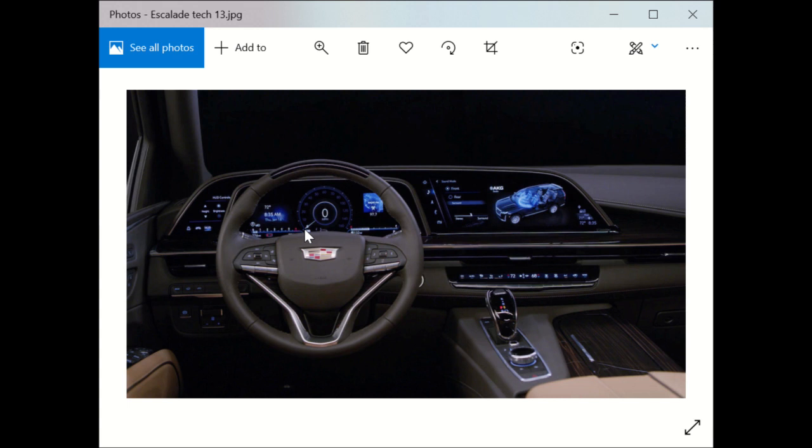A now customary but still massive 14.2-inch instrument cluster in the center, as you can see. It does measure 14.2 inches, and as you can see, it has the speedometer right here in the middle, and that is just really nice. You don't have to do much thinking about how fast you're going.